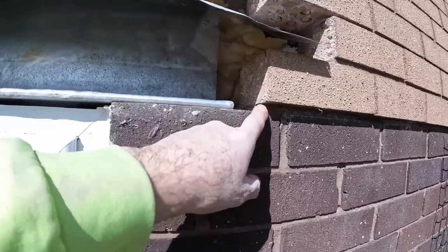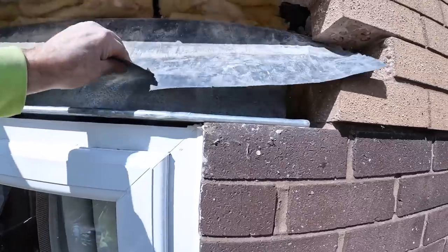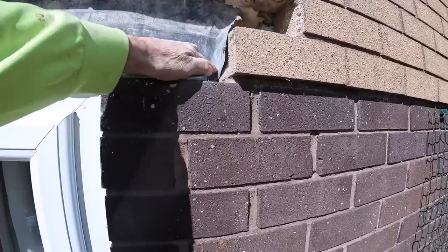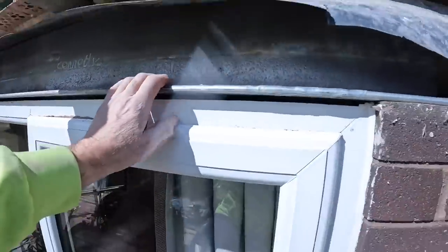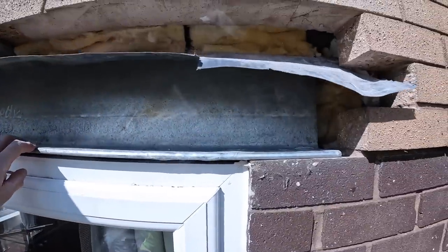Luckily we've got a big bed on this first course, so that'll just be almost a dry bed on the bottom course. I'm going to extend that cavity tray down. That's just to get an upstand on it there, and we'll have to fettle it the other end. We've got to put a couple of packers on each mullion, and then we're away.